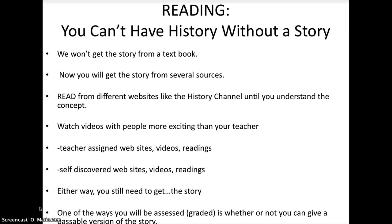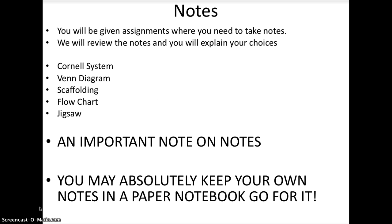All right, one of the ways that you will be assessed, which is a fancy word for graded, is whether or not you can give a passable version of the story. So we'll work on that. I'll explain what I want you to do, but you're going to give me information back in the form of a story. We will take notes, but you'll be taking notes on your own. I'm going to teach you how to do that. I'm going to show you several different ways to do it. Maybe some of you have ways that can be helpful, and I can include them in my class system.